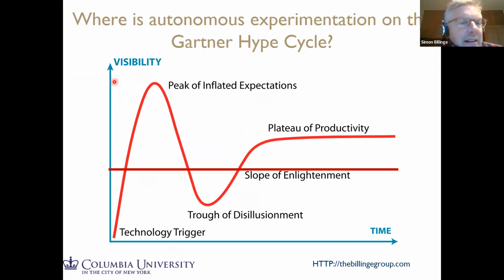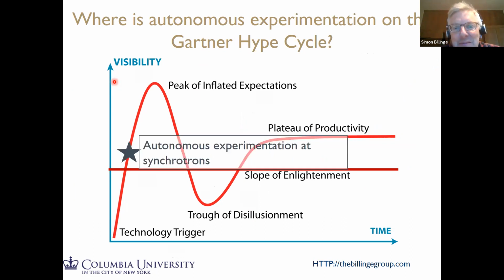So here's the Gartner hype cycle. Benji also mentioned this, so our talk's a little bit repetitive, but where are we with synchrotron autonomous experimentation? And I think we're probably about here. We're above the line where it's already starting to be useful, and it's being applied more and more, and our expectations for what it's going to provide are going to go off scale. Then we're going to go through this period when we're very disillusioned because we thought it was going to solve all our problems, but it only solves some of them. And then finally, it'll end up at this plateau of productivity, which is its real utility value.